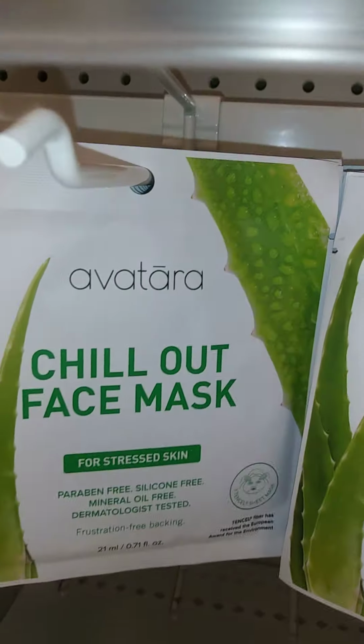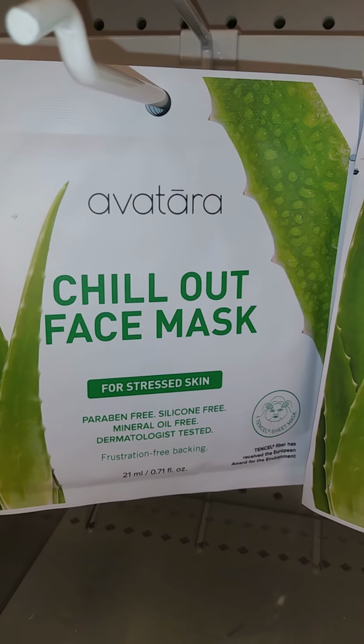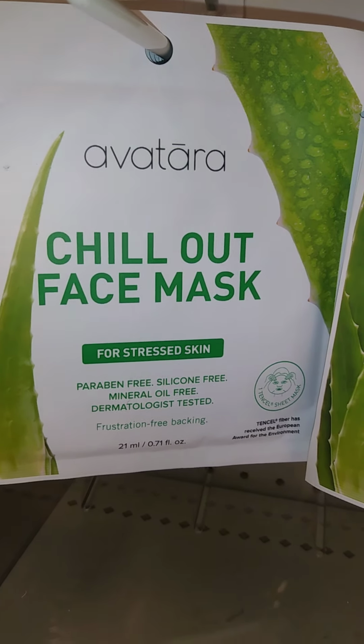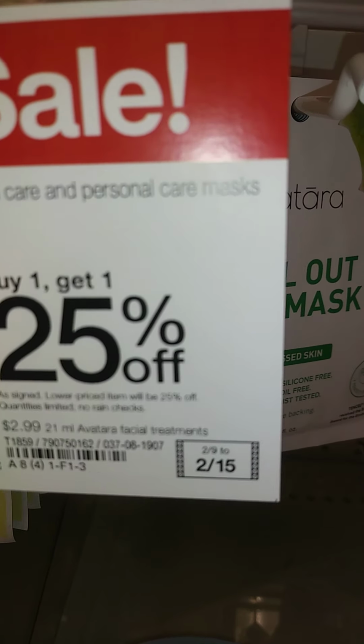And this is a chill out face mask here. And it's for stressed skin, all right? And it has all the goodies in it. It's paraben free, silicone free, mineral oil free, dermatologist tested, frustration free packaging, okay? And that's $2.99 with 25% off.